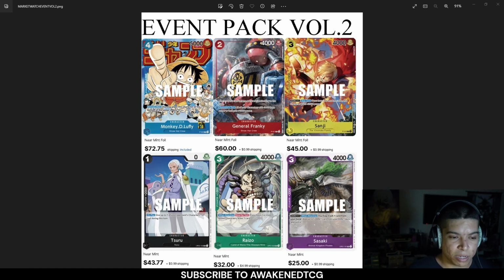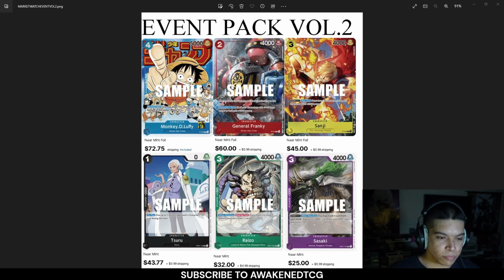But last but not least, for this pack in specific, we have the Monkey D. Luffy at $72.75. Like you said, not playable, but the art is amazing. For sure, that is purely a collector's card, but that is driving the price way up. All right, anything more you want to say about these 6 cards? Really? All right, let's go ahead and get on to the next one.